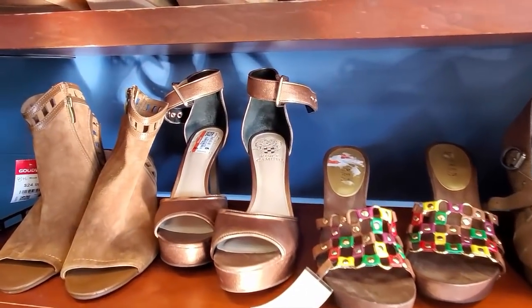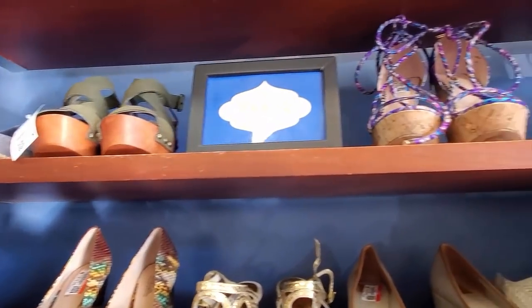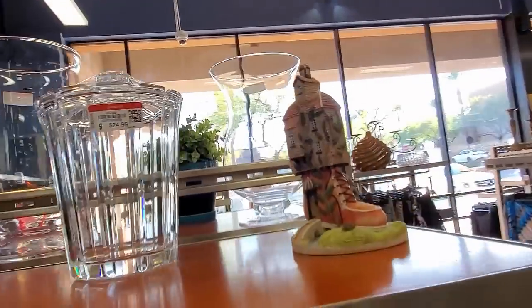I do glance through the shoes. They've tried to bring some upper end shoes here. I have found some good shoes to sell from here, but I didn't see anything that really caught my eye today.